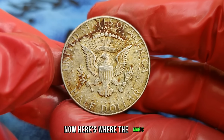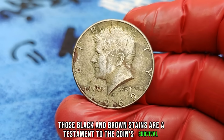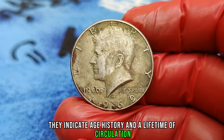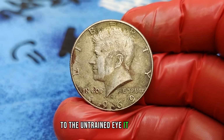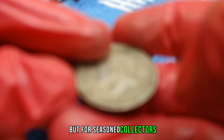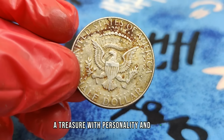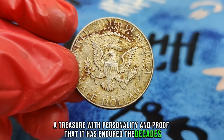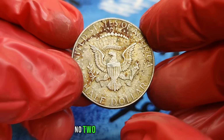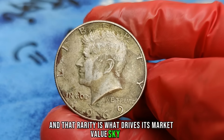Now, here's where the magic lies. Those black and brown stains are a testament to the coin's survival. They indicate age, history, and a lifetime of circulation. To the untrained eye, it might look ordinary or even unattractive. But for seasoned collectors, the stains make the coin one of a kind, a treasure with personality and proof that it has endured the decades. Every coin with this kind of natural toning is unique. No two are ever the same, and that rarity is what drives its market value sky high.